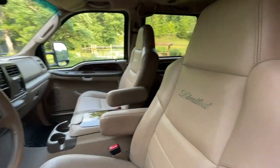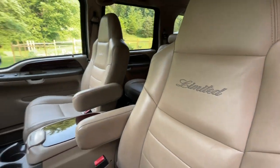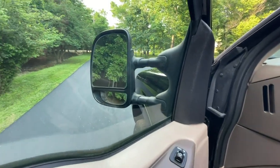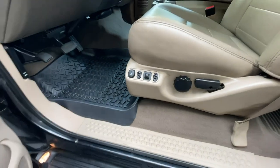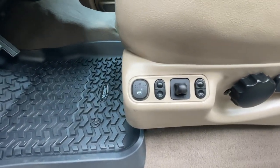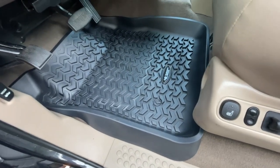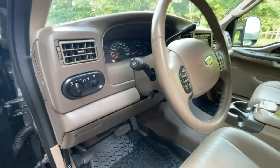Spotless interior, all the leather being the Limited, full leather interior. We have power door locks, power windows, as well as the power tow mirrors. You have your saved seat positions, all the power controls for the driver's seat, as well as the heated switch there as well. American made floor mats stay put, and they keep the carpet preserved like new underneath.